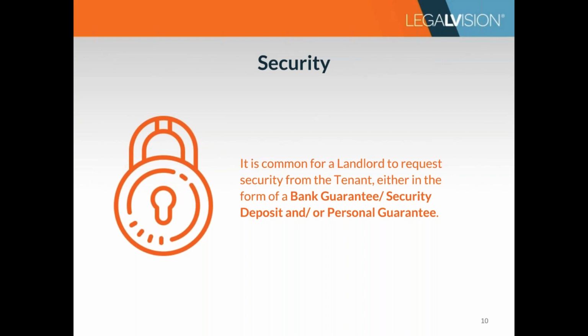Alternatives to a personal guarantee that both parties can consider may include increasing the security deposit or the bank guarantee to the equivalent of 4 to 6 months rent, or limiting the personal guarantee with a monetary cap such as $20,000.